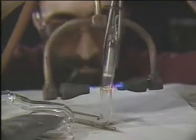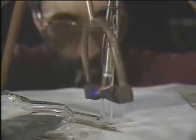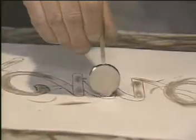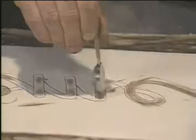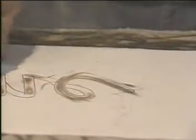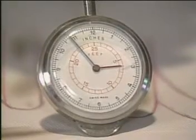Once the tube's finished, electrodes are attached to each end. The electrodes are coated with a substance that gives off electrons readily. The length of tubing in the finished sign determines the size of transformer that will be needed to run the sign. This little sign contains 6 feet of tube.